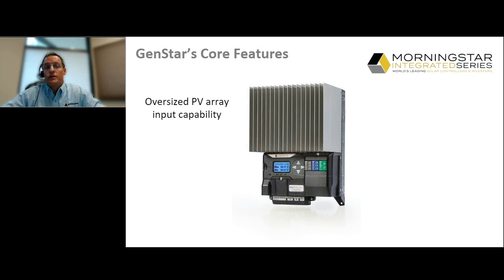First, the oversized arrays. Oversizing the array compared to the capacity of the power conversion equipment has been common practice in the grid tie space for many years. But we're seeing this more and more, requests from our customers in the off-grid space as well. Modules are cheap, the system demands in some cases are increasing, and the customers would really like to oversize the array compared to the capacity of the controller so that the tails, the morning and the evening, have more consistent power delivery throughout the day, resulting in better system sizing and more consistency of power delivery throughout the charging day.